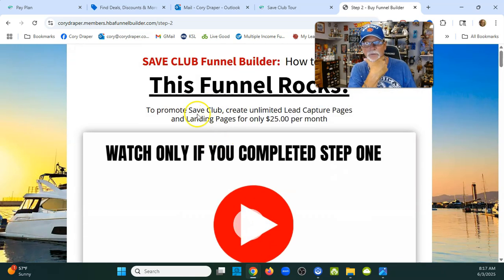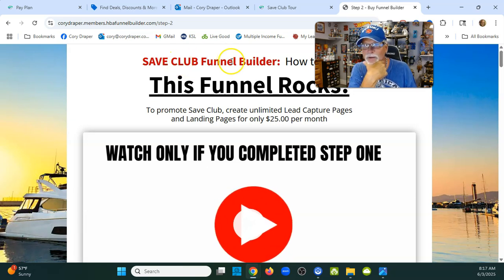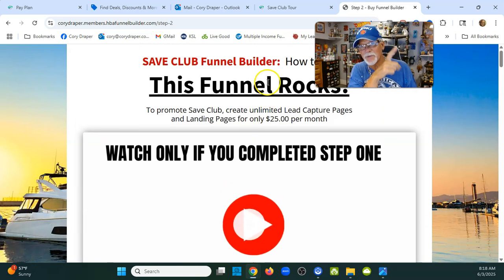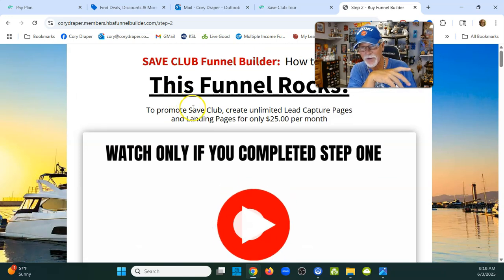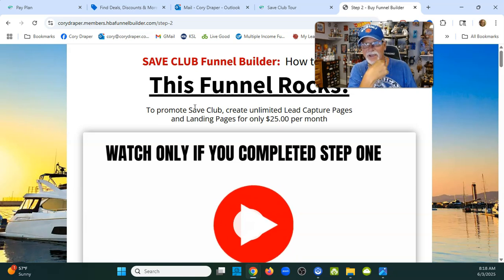And you can switch it too if you want to switch the wording here, or if you want Save Club Funnel Builder to be pink or yellow, you can rewrite any of these pages. It's super easy. But if it ain't broke, don't fix it. So I recommend just get the funnel and just invite people to your link and let these 2 videos take over. They're more than enough for you to decide yay or nay.